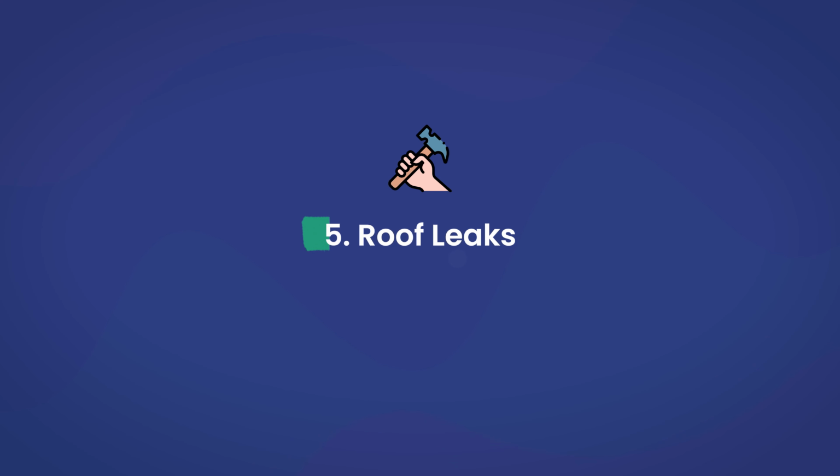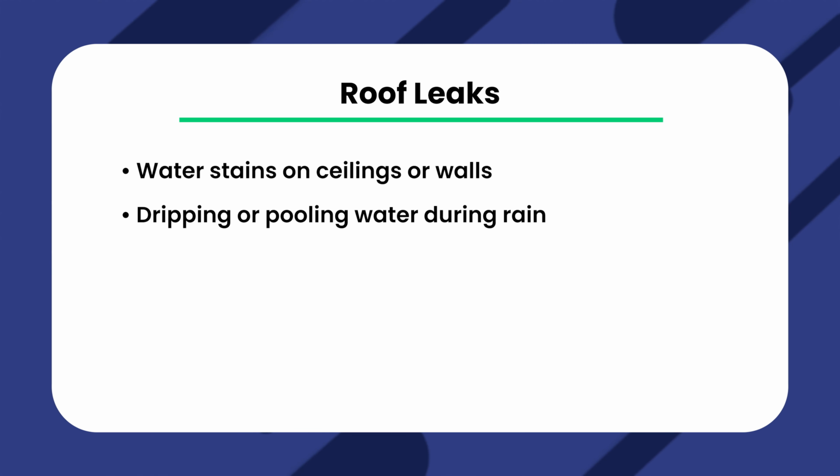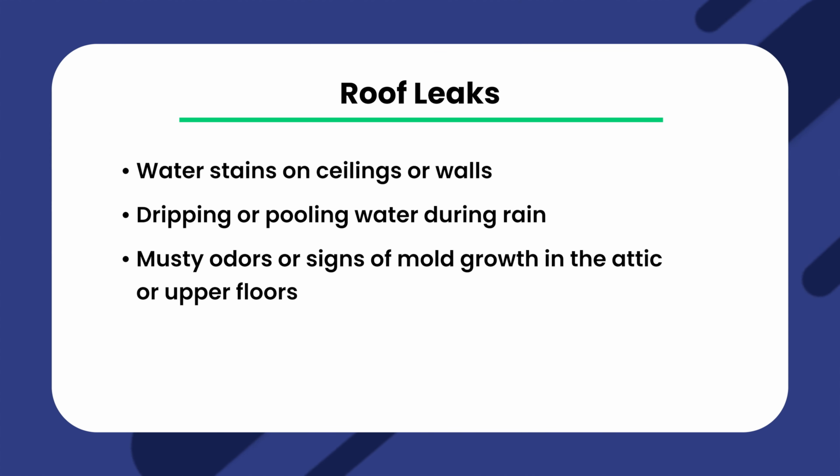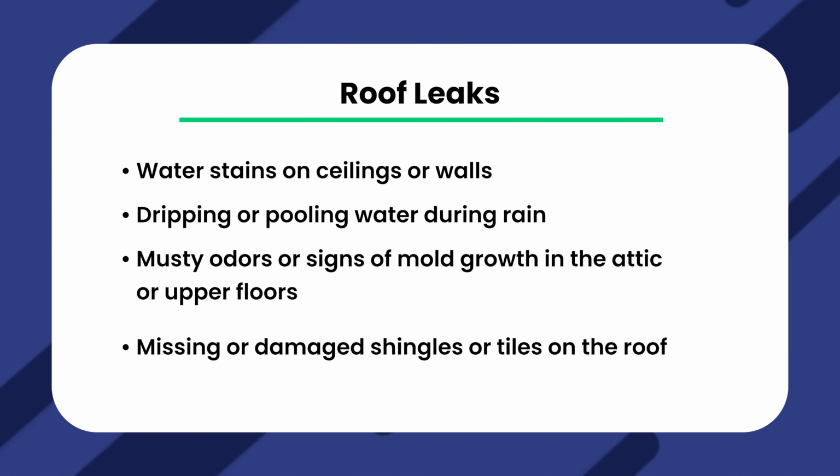Number 5 is roof leaks. Roof leaks are also a common rental property repair that can have severe consequences if left unattended. You should be aware of the signs of roof leaks and take proactive measures to address them promptly. Some signs include water stains on ceilings or walls, dripping or pooling water during rain, musty odors or signs of mold growth in the attic or upper floors, missing or damaged shingles or tiles on the roof, and water leaks coming from the ceiling.